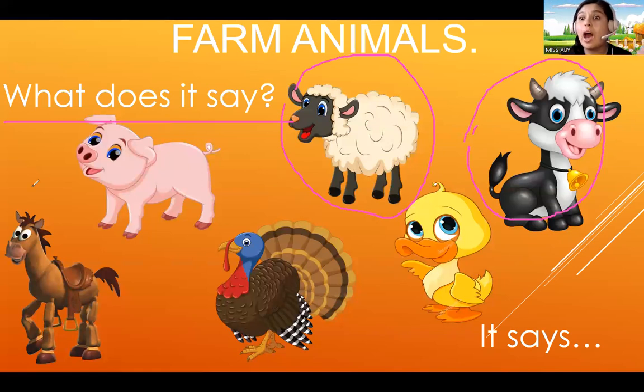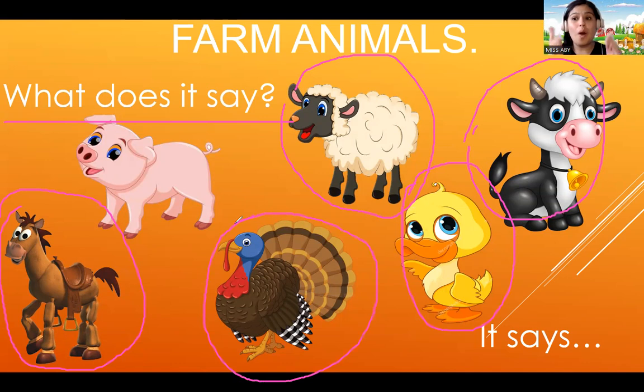Great job. Okay, now you do it by yourself. You can do it. What does it say? I hear you. Very good. It says nay, nay. Great. What about this one, this cutie? What does it say? It says quack, quack, quack, quack. Great job. Can you try this one? What does it say? I hear you. Very good.